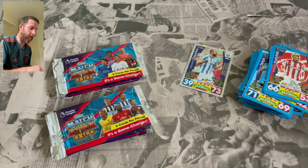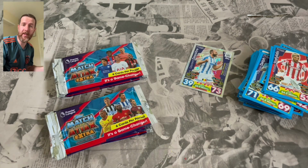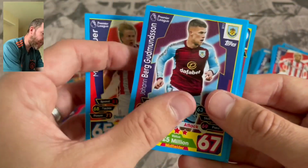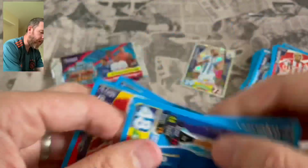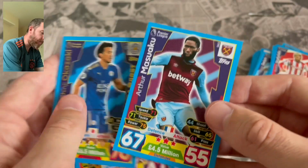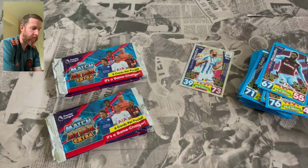Absolutely launching it down outside, guys. Saturday afternoon, grim as anything. What else would you rather be doing than what I'm doing, sitting opening some packs? Some old packs as well, a bit retro. About Goodmanson, Decore, Chris Smalling, Man United, obviously now at Roma, Okazaki, and Masuaku of West Ham there.